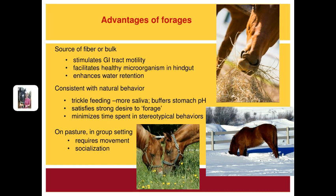Horses really, really want to forage, and here I use the term as a verb. You see, especially in the lower right-hand picture, what appears to be a fairly well-fed horse that is insistent on foraging and trying to graze even through a pretty significant snow cover. The good news is that when they are eating their harvested or fresh forages, the horses aren't eating your barn or your fence rails or another horse's tail.